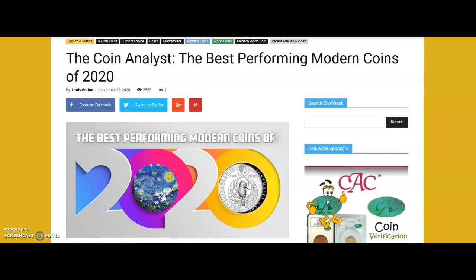Hey, what's up, everybody? The best performing modern coins of 2020, according to coinweek.com. We're going to take a look and see what they say was the best performing coins of 2020. I've looked at some of this, I haven't looked at the whole thing. I know the first one I really agree with, the second one I think I really disagree with.